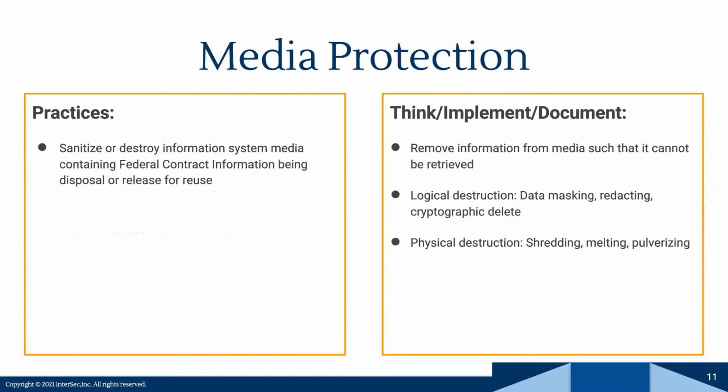Moving swiftly forward, we're going to be into media protection now. And media protection is all about sanitizing or destroying information system media that contains FCI before it is disposed of or released for reuse. Now, this one is also particularly important. So for your company, this could be removing information from the media so that it can't be retrieved, whether that be deleting the post or removing it entirely.